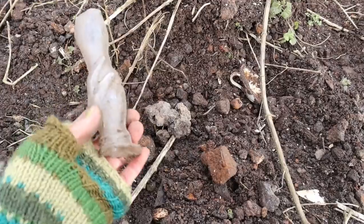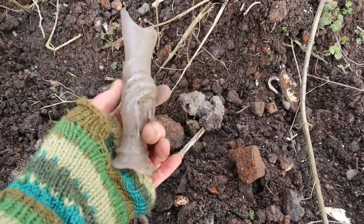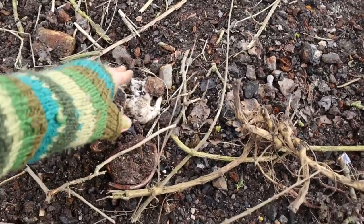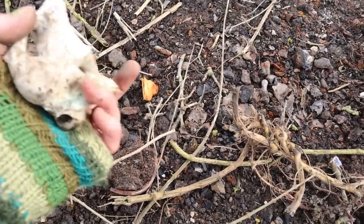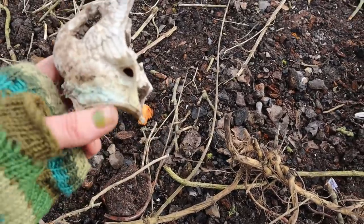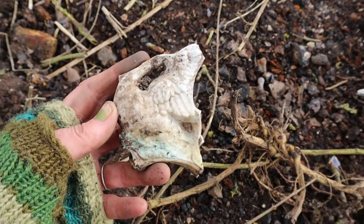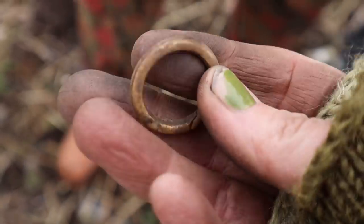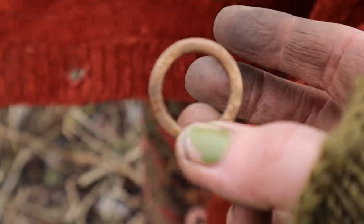Oh, look! It's a glass hand. That's so beautiful. Mum? That'll be really excellent for crafting. Oh, look. I think... Oh, is it a bird? Oh, I wonder what that would have been. A swan? Again, good for crafting. A bone ring. Like a bone ring or a bone disc.